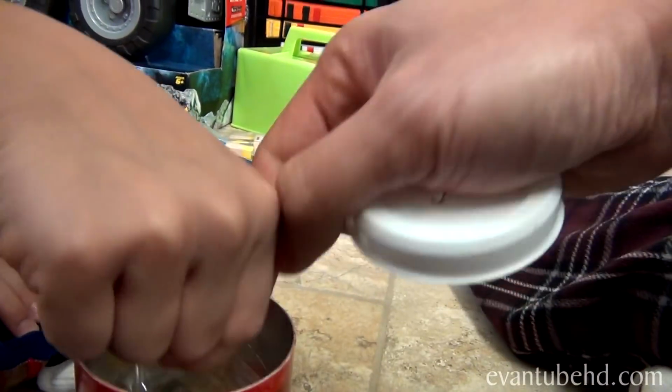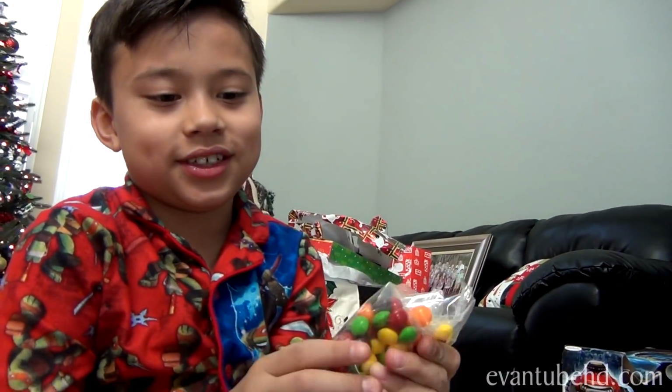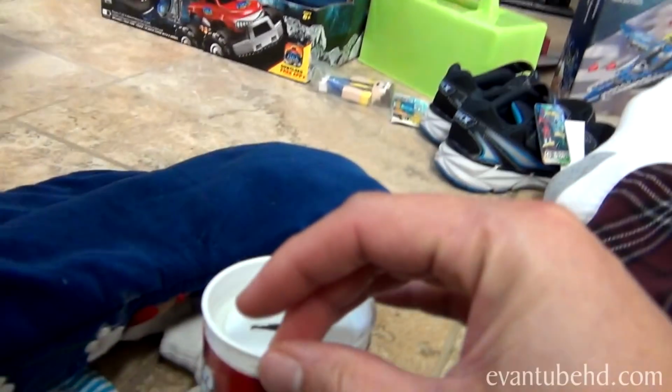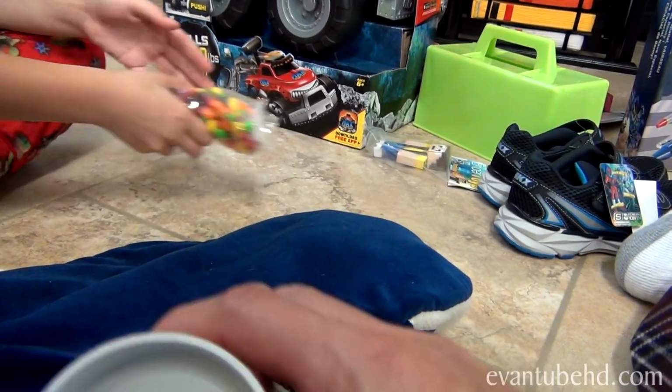Woo! Here you go. So inside the Skittles bank, there are some Skittles. But you're supposed to put money in there, actually. Now you can close this back up and put money. Woo!